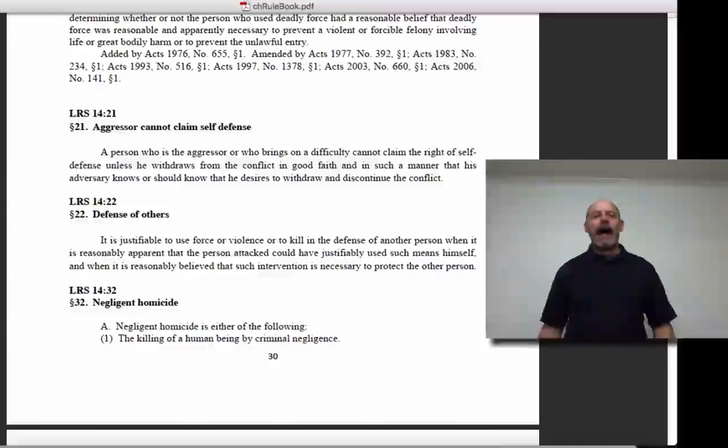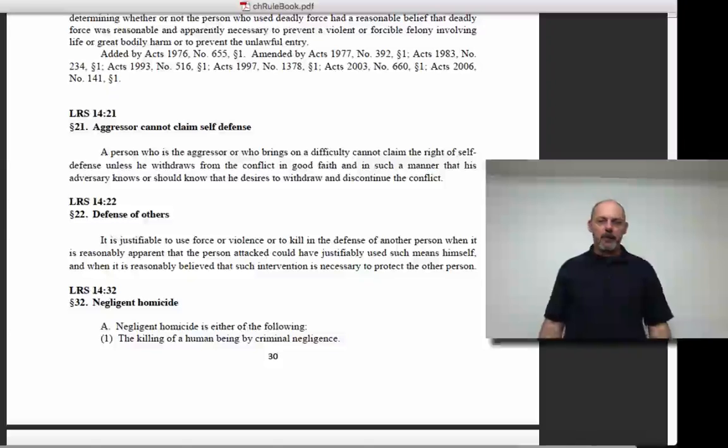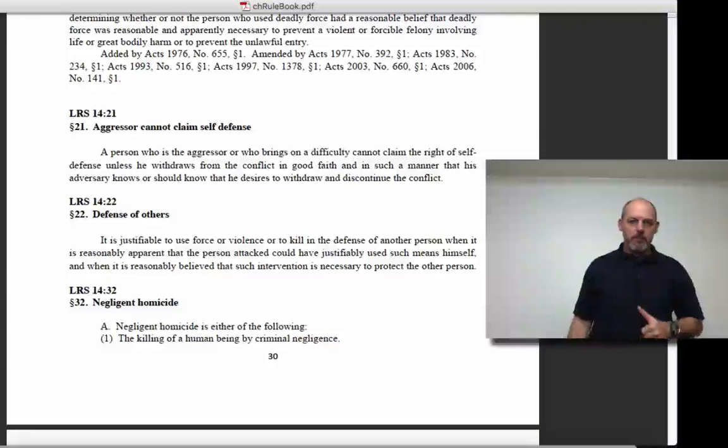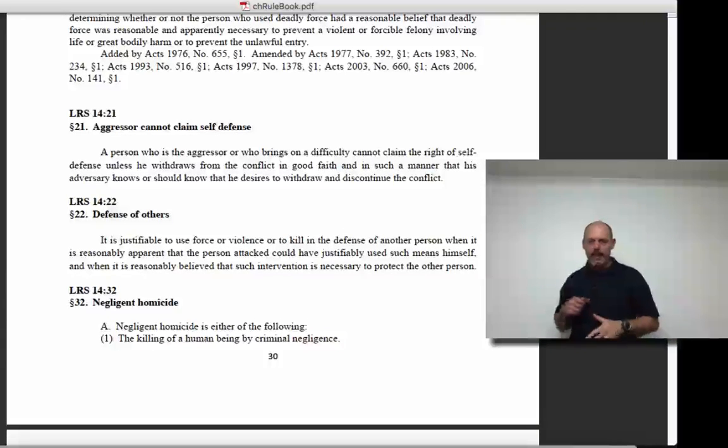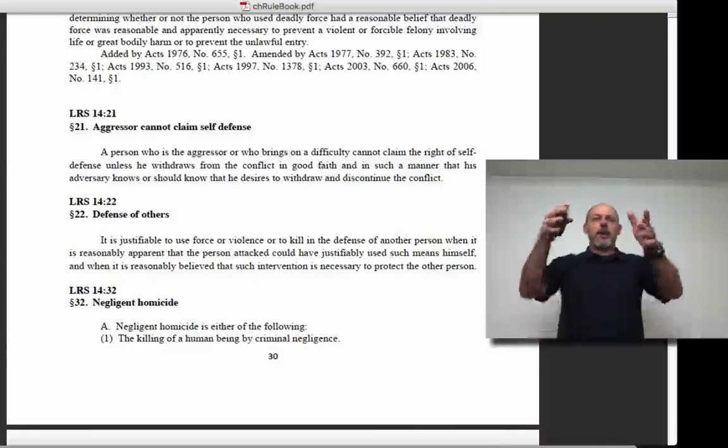It means this. I start a pushing match with someone else, and I am the aggressor. I bump into him and I push him, and I bring on a conflict, and we're about to fight, or we are fighting, and that person reaches for a gun, and then I grab my gun and I shoot them. I cannot claim self-defense because I brought on the difficulty.